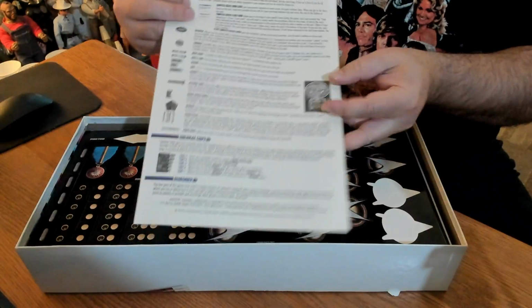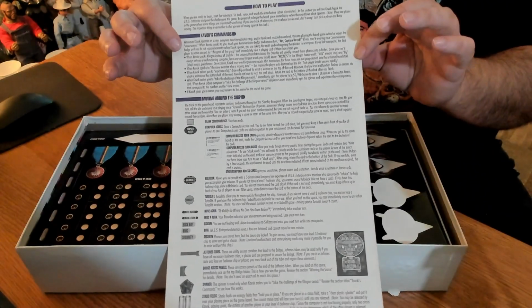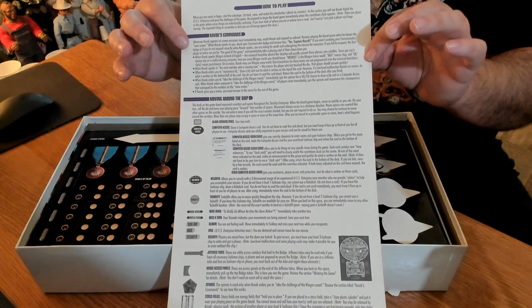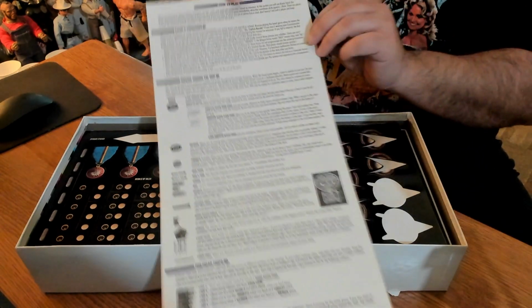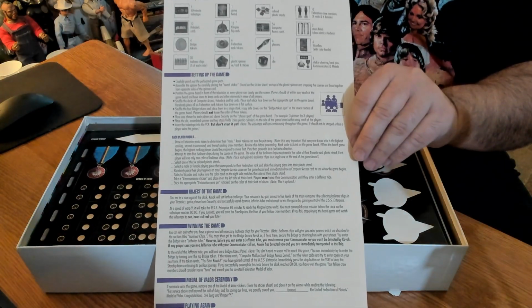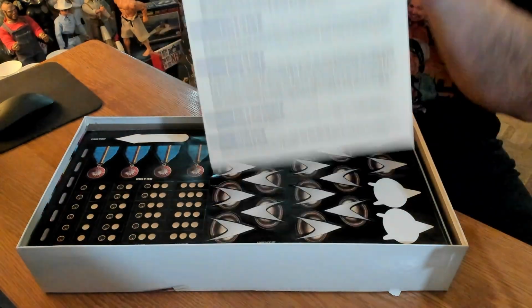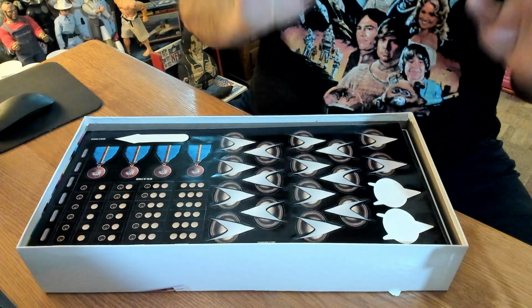The rules of play. Now, the videotape does explain a little bit of what you're doing in this game, but you do need to read these rules, and they're not massively extensive. They give you the basics of what you need to know. It was not a difficult game to learn and understand.